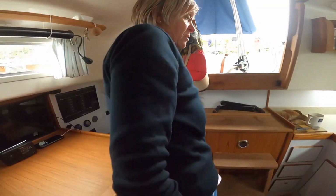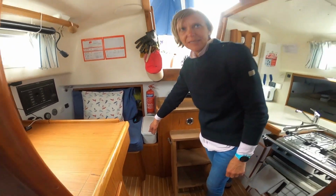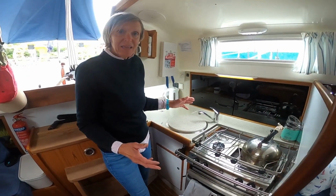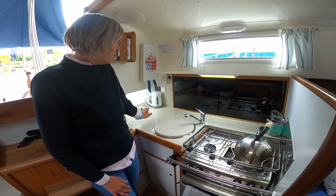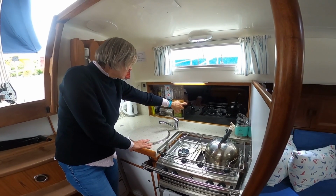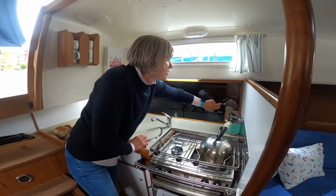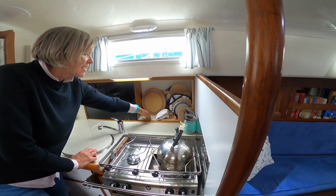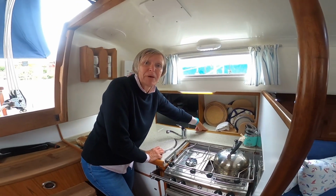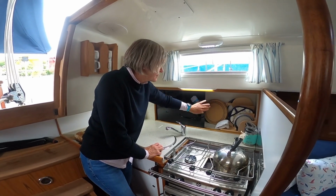This is where our bin sits quite nicely. Well done, John, for getting that in Ullapool and chatting up the ice cream lady. And then here is a perfectly functioning galley. So we've got a fridge and a little storage area here. The essential tin full of chocolate biscuits for John. Plates. And down there is another storage unit, which we don't tend to use because it's such a pain to get the cutlery and plates out, bits and bobs.